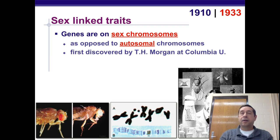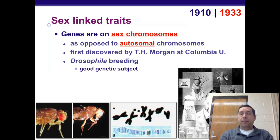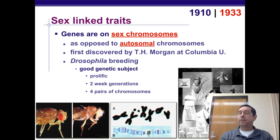So this was first discovered back in 1910 by Thomas Hunt Morgan at Columbia University. He was breeding Drosophila. Drosophila has been a standard subject for inheritance, for genetics, because they reproduce quite well. They make lots of offspring. They have short generation time. They're easy to care for. And they've only got 4 pairs of chromosomes, so they're pretty easy to study.